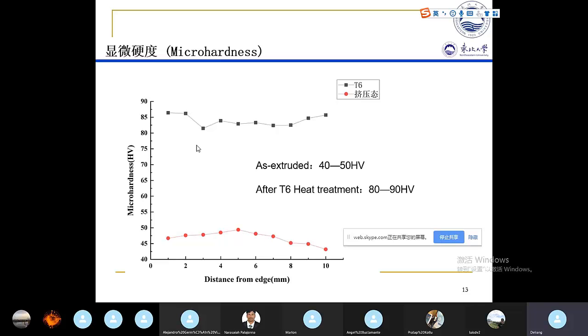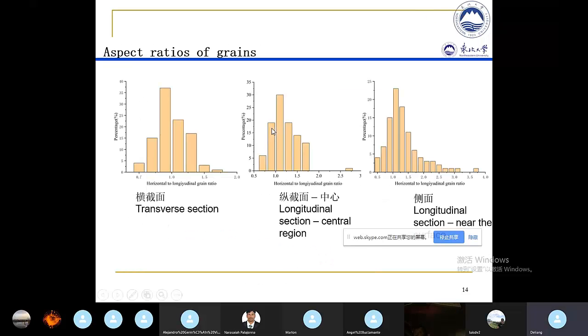And after heat treatment, the hardness increased dramatically because of the precipitate hardening. So this, of course, behaves the same as the primary alloy. This shows the aspect ratio of the grains. There's a bit of elongation of the grains, and the cross section is more or less circular, and along the longitudinal section, there's a bit of elongation of the grains. That's because the growth of the grain is being limited by the boundary.